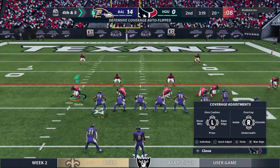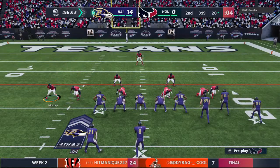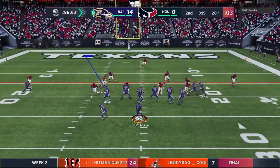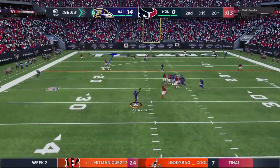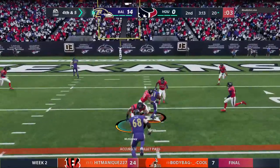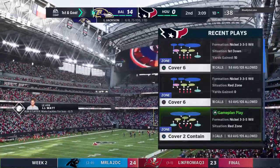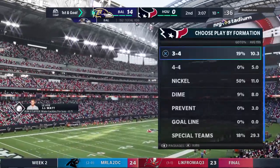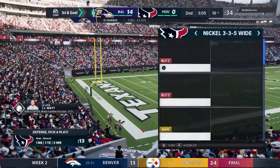No move to get the offense off the field. They're going on 4th and 5. From the gun, Jackson. Harris has it over the middle. And they'll get this down to the 10. Some collective exhales over there on the sideline. A big pickup through the air on 4th down to bring up 1st and goal.